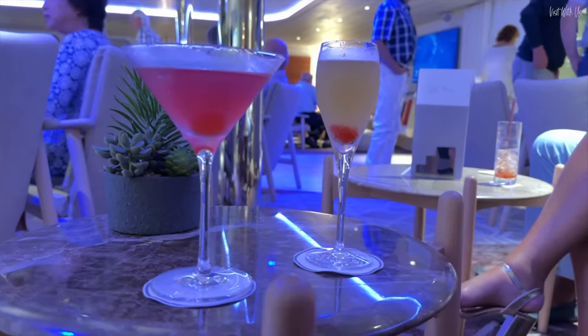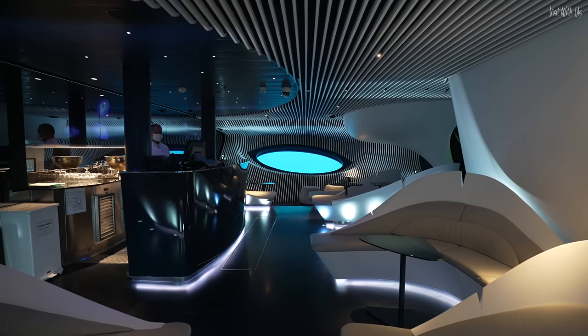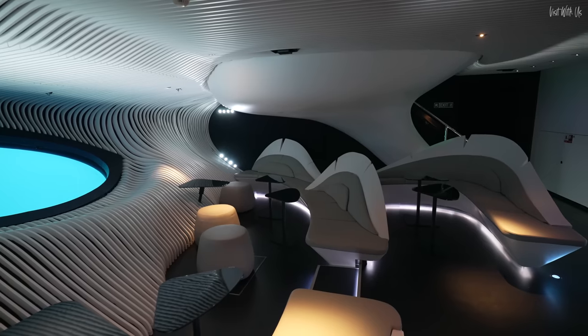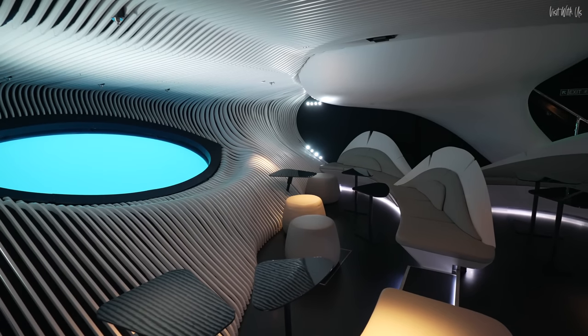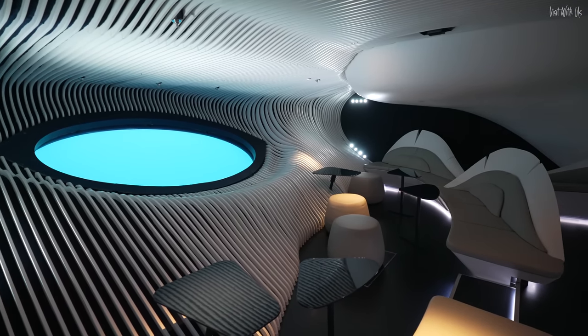Yeah. But of course, the pièce de résistance on the Explorer class ships is the Blue Eye Lounge, which is on deck zero. No, deck one. Well, the elevator goes down to deck one, and then you take the stairs down, to the bowels of the ship.